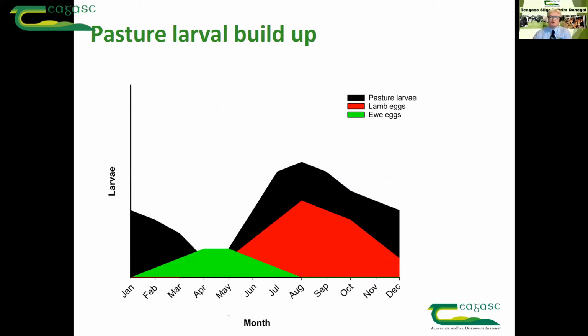So if we go on to look at your pastures out there, and the pasture larval buildup, it kind of starts off if we look at January. One thing we say about the larvae on your pasture is that to survive the winter, they're there all year. There's always a certain amount on your pasture. And if we look at the green triangle there, that's the larva that comes from your ewes when they're housed and ewes are maybe out over the winter.